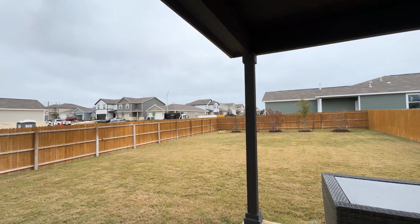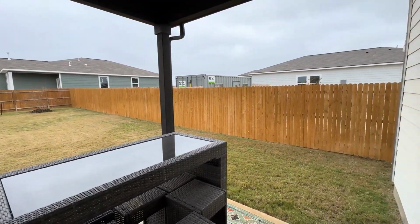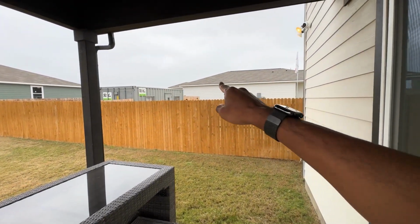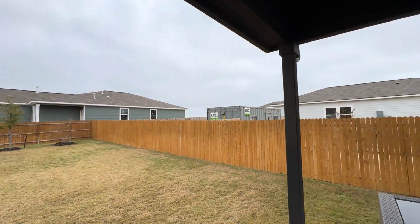Look at how large this backyard is as compared to the other property. Now, granted, this is a 2-story home and not a 1-story. So with it being a 1-story, they had to build the home all the way back, which took away from their backyard space. However, with 2-story, you get to build up.